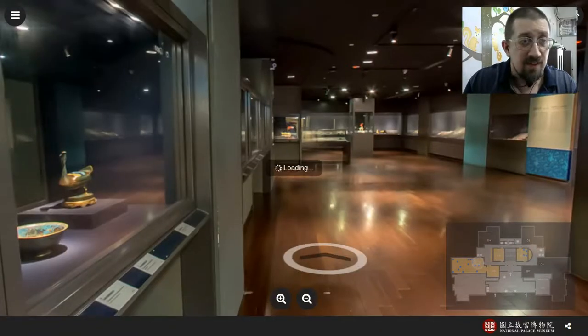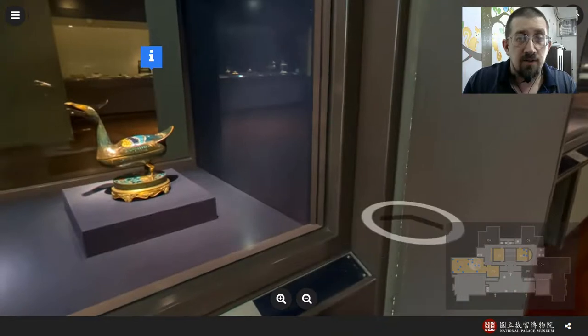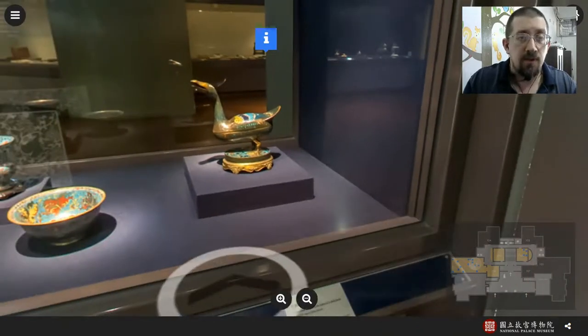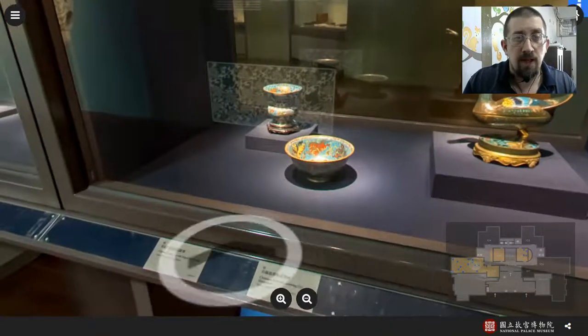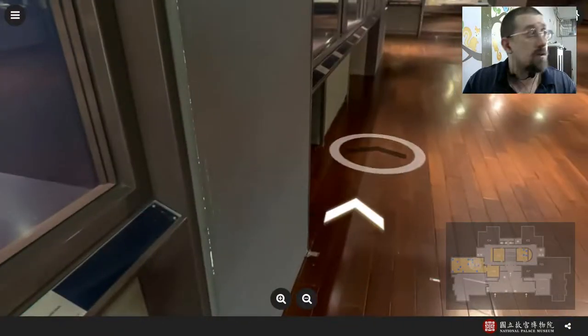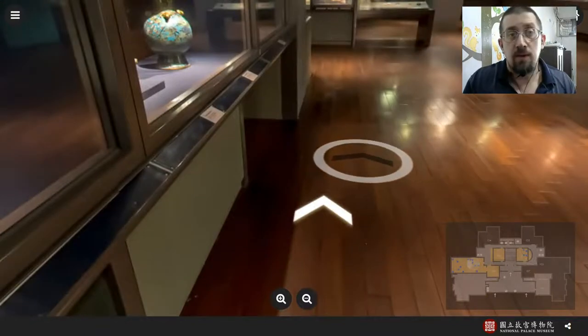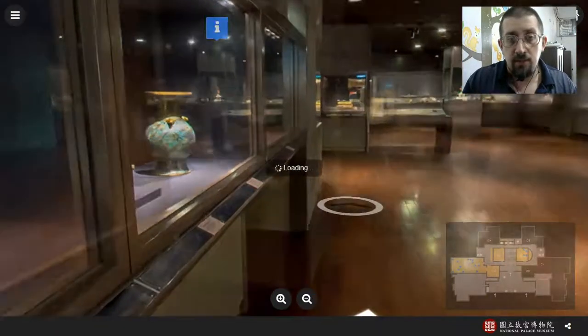Yes, we can see here many of these pieces from the traditional collection. There's ceramics there, and there's also lacquerware pieces that were also kept here. Lacquerware is whenever you make something out of wood and you paint it over and over again with lacquer to give it a kind of covering as well. Yes, these lacquerware pieces and many, many pieces here.